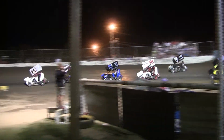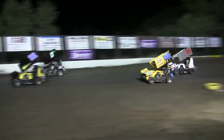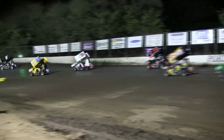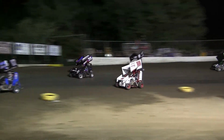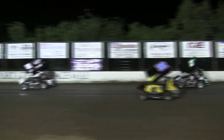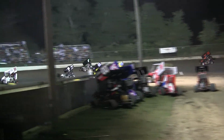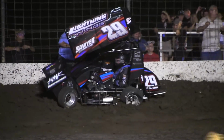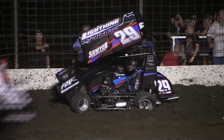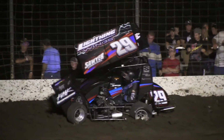Pickle would miss a shift, bunching everyone up behind him and allow Andrews to get away without a challenge. By lap 23, Sawyer would drop back to the 5th position. Lap 27, Andrews was in traffic, but second place was nowhere close to be even a threat at this point. Lap 29, the 29 car of Sawyer would hit the curb in turn 1 and blow the left rear tire, retiring him from the event.